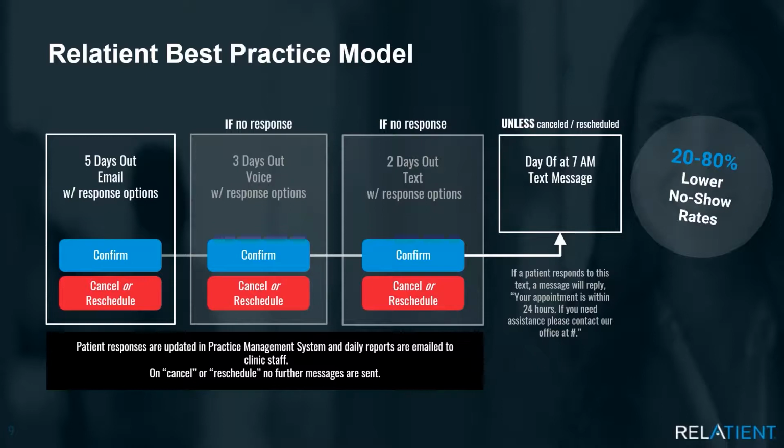Typically, it's an email 5 days out from their appointment, followed up with a voice message that goes out 3 days prior to their visit, and then a text message that would go out 48 hours before the visit. You can see each subsequent message is sent really only if they did not respond to the previous message. We don't want to ask them to repeatedly confirm their appointment.